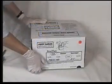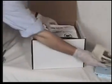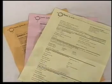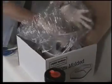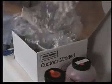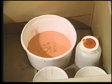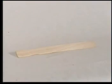The seat bottom will be molded using the bowl mix method. Upon opening the box, read the enclosed material safety data sheets and review the mixing procedure sheet. Remove the polyol container from the shipping box. With the polyol at room temperature, pour it into the 3-quart mixing bowl provided. Use the mixing stick to scrape all the sediment from the bottom of the polyol container.